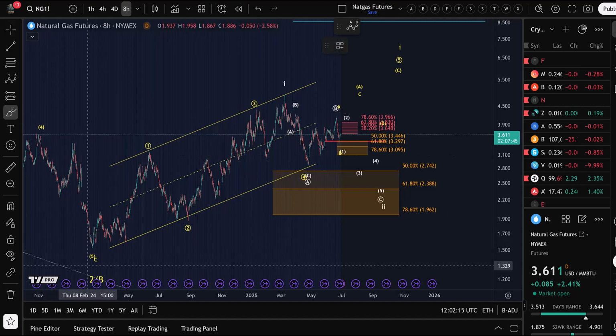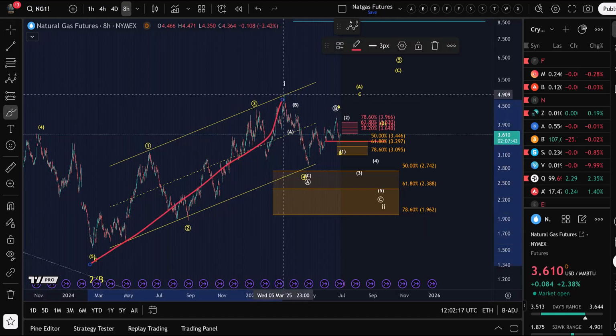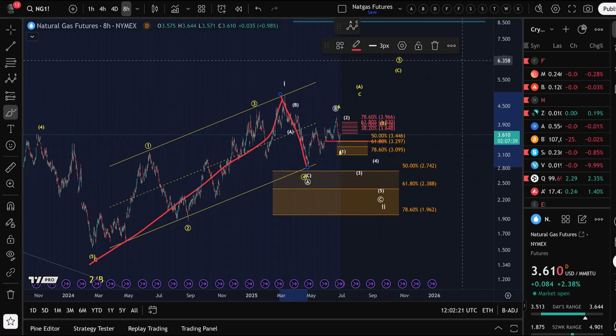For example, we can say this is 5 waves up. So I already have 5 waves either way. And this is a 3-wave pullback. Generally keeps the door open for higher prices. However, in the context of the white scenario, where the wave 1 took like a year or so here, the wave 2 should take a little bit of time.